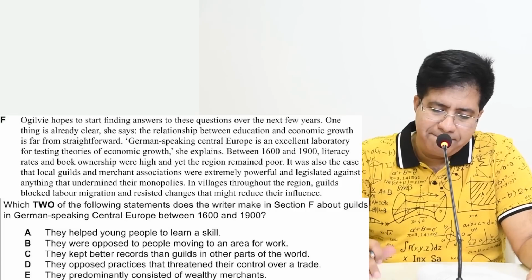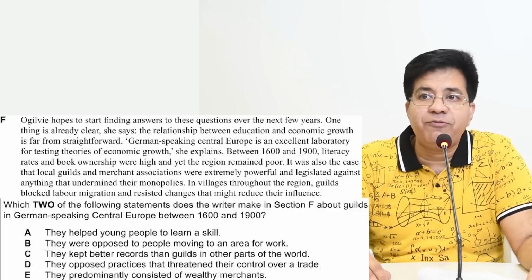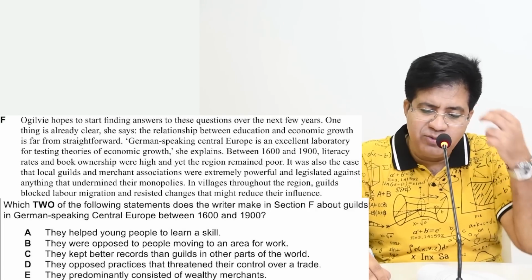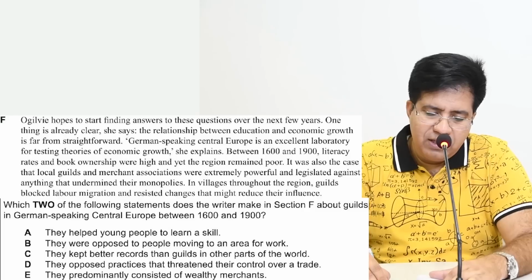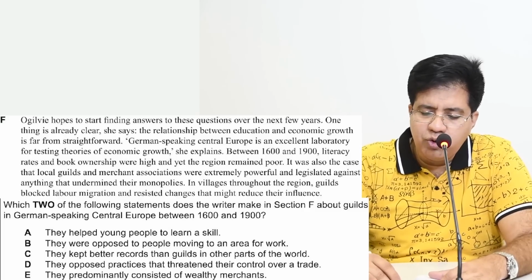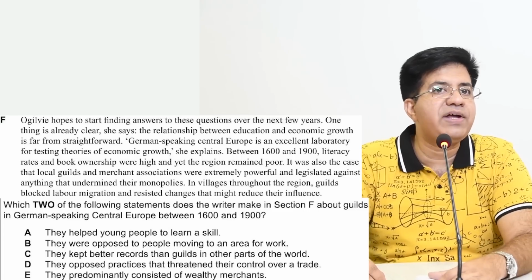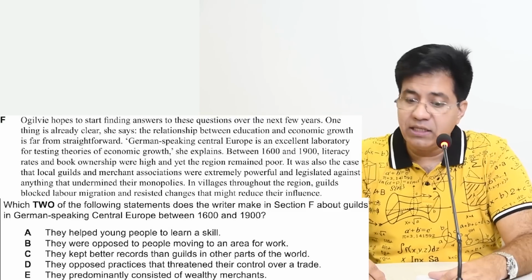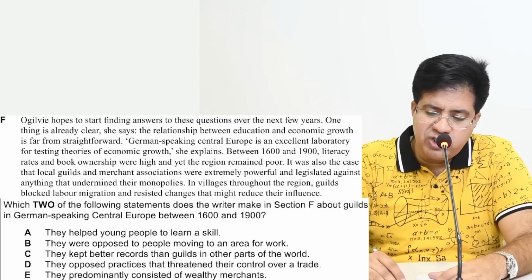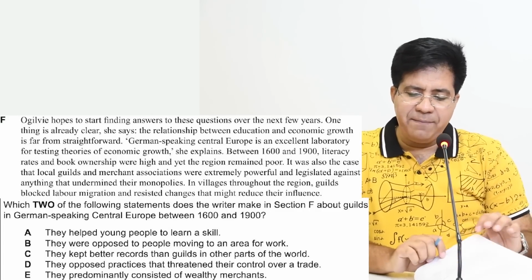Now let's go back. Option B, they were opposed to people moving to an area for work. What is the word for that? Migration. And what do they mean by they? Guilds in German-speaking countries. So they were opposed to people moving to an area for work. That means migration. First correct answer is B, not C. C is they kept better records. No. Option D, they opposed practices that threatened their control over a trade. Come back to the passage.